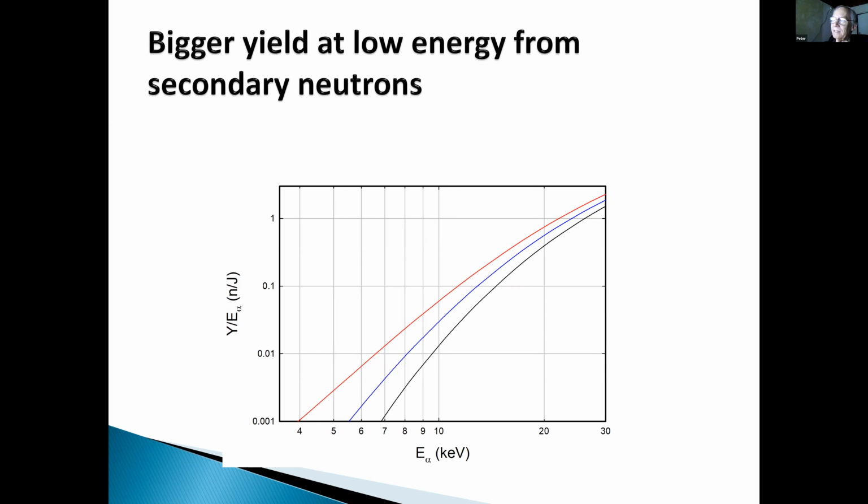This is my evaluation. The three lines correspond to assumptions about screening. The red line is no screening. The blue line is, as I recall, 400 electron volt screening, and that's 800 electron volt screening. The right answer is probably between blue and red.